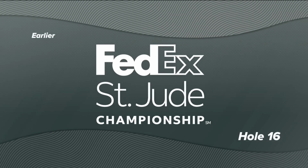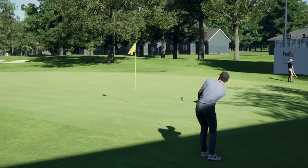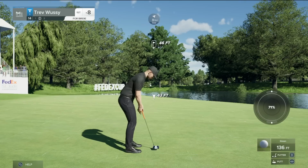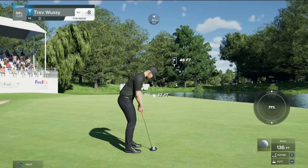How about this great shot, which took place at the 16th just a couple of moments ago. Looking forward to seeing what Tony Finau does here, Rich. And back to the course with the live action. Well, this will be a big putt to make. A birdie always nice, but particularly when it's a 2.